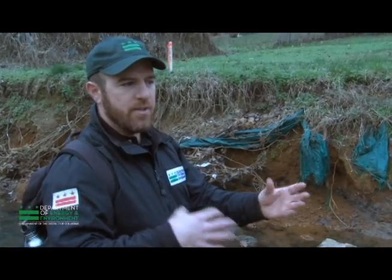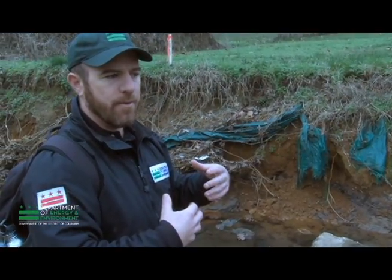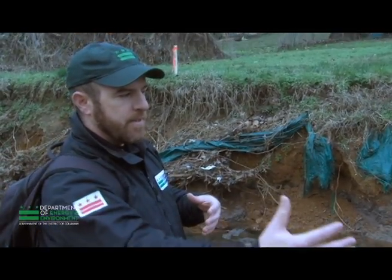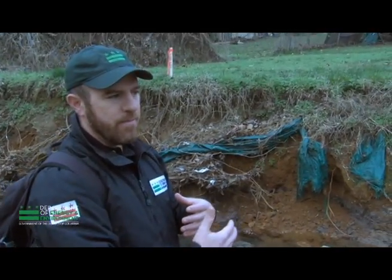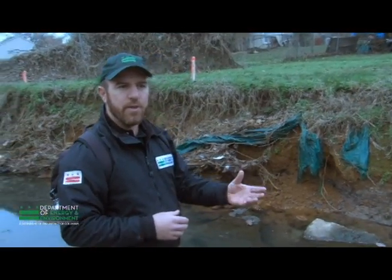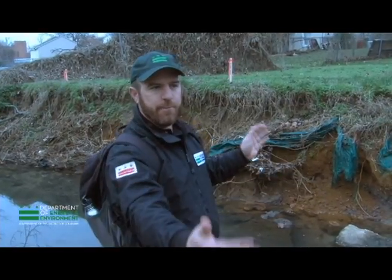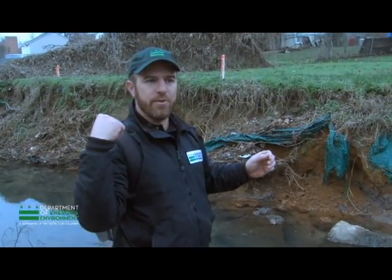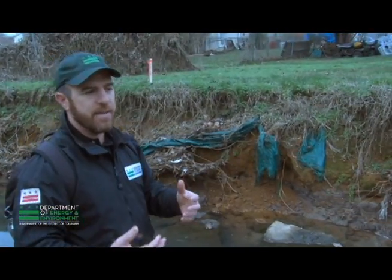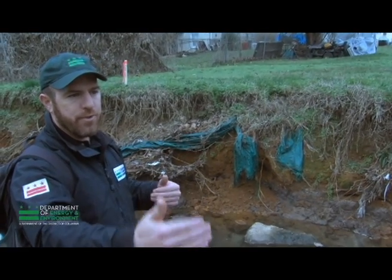So we need to prevent stream bank erosion like this so that we have a less cloudy river after storm events. So this project is going to reduce the amount of sediment that washes into the stream. It's estimated by our engineers that did the designs for this project that 32 tons of sediment each year leave this 1,400-foot stretch of stream and go to the Anacostia River just through bank erosion like that. So that's a lot of sediment that we're putting into the Anacostia River just from one small stream.